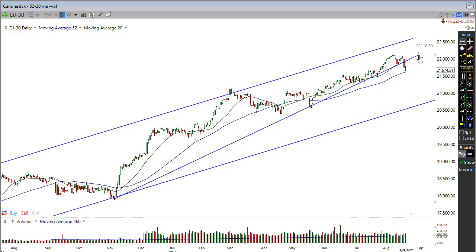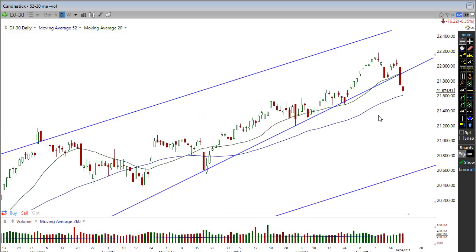So you can see this whole downward movement, this lower high, and now creating another lower low in this big downward movement through here. So the market's looking quite weak. The market's looking really weak.